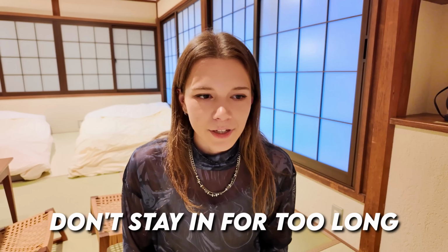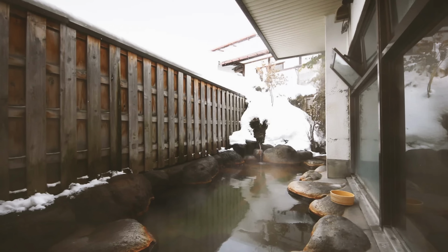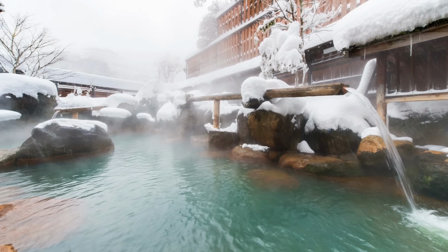Going off of that, don't stay in the bath for too long. Please don't push through the heat. If you start getting hot, just get out. My favorite kind of bath places I always seek out are ones that have an outdoor option. So if it's chilly outside, it's so lovely to enjoy the cold air as well and go out and take a break in that cold air.